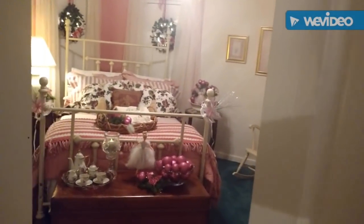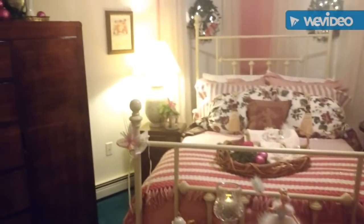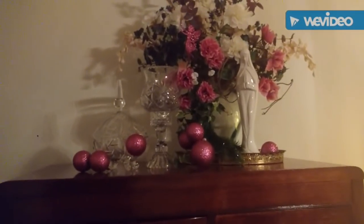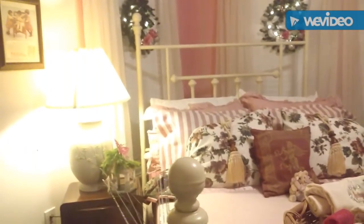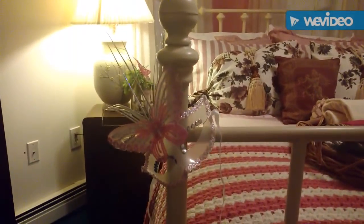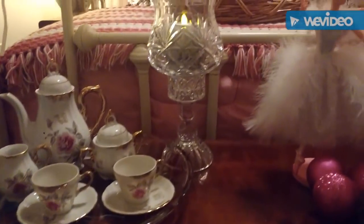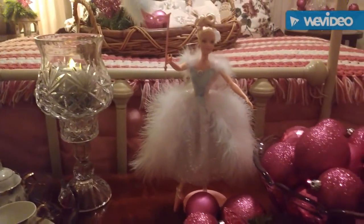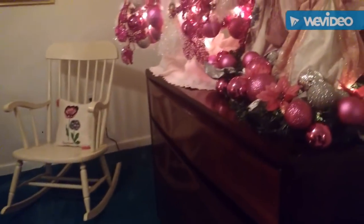Here we are, pretty in pink. Every little girl that comes over to visit us loves this room and wants this as their room. Pink and silver ornaments adorn the room. Lots and lots of pink accessories. A pink and white tea set, ballerina Barbie, a bowl full of ornaments just spilling over.